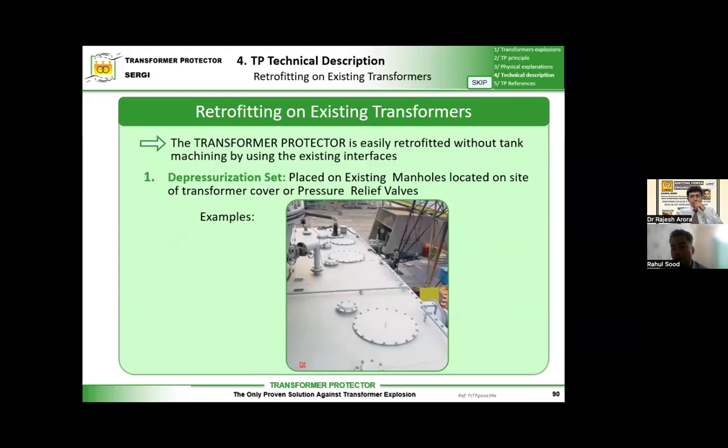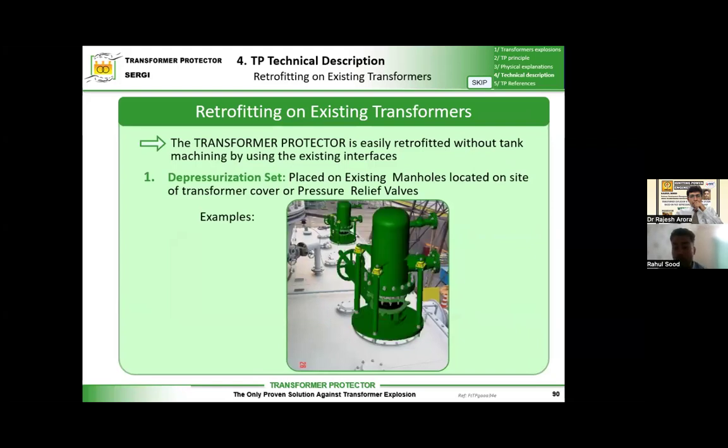Retrofitting, yes, TP can be easily adapted with new as well as existing transformers. So we look for a manhole on a transformer which actually meets our sizing requirement. As I said, for 100 MVA, we look for 8 inches. And if it is not 8 inches, we never use the adapters, and we never use a manhole which is lower than the required size.